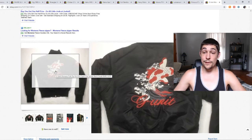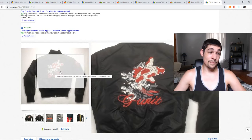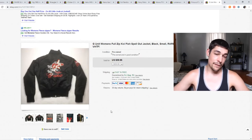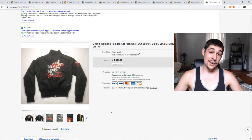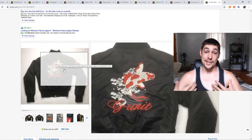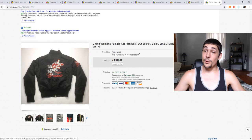I just thought with the koi fish right there, it says G-Unit on it, I thought somebody might like it, so it took a while to sell. Not my best investment. I think I probably paid like $5 for it at a thrift store. I know I got it at Salvation Army, but yeah. So I do sit on some clothing for quite a while. Don't think that everything I buy is a super fast seller. Most of the stuff is, because that's what I like to do, is flip things fast. However, some clothing and some stuff that is more niche does sit a while, so that's why I included that one in this video.